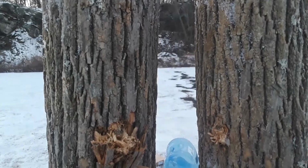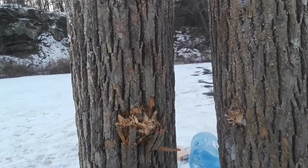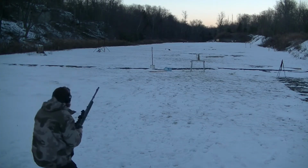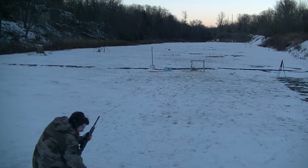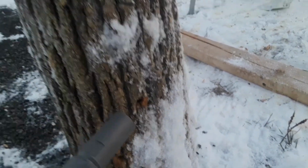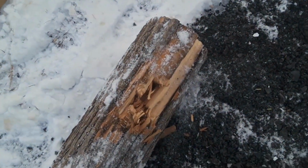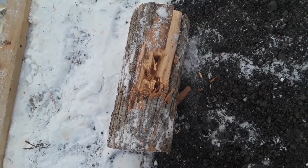So we're gonna see if we could split this log now. I'm gonna try to shoot a little bit at the top, a little bit at the bottom, and maybe we can split this piece of wood. Let's see what happens. Look at that, guys. The wood is starting to split. Took another shot right up there. And look at that giant split in the wood. Look at this exit hole here. Total destruction. Let's hit it one more time and see if we can split this piece of wood in half.